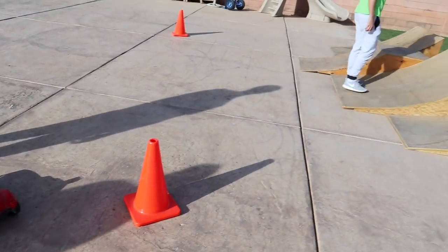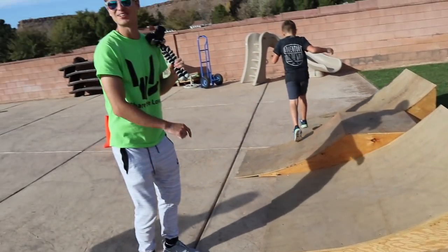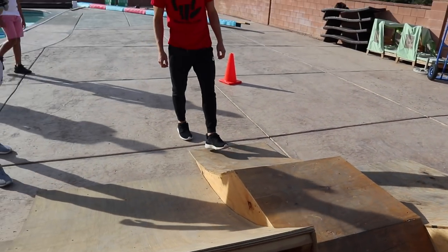We are setting up this insane jump competition right here. This looks so cool. It looks really amazing, right? We have all four lined up, so there's little chance of missing.